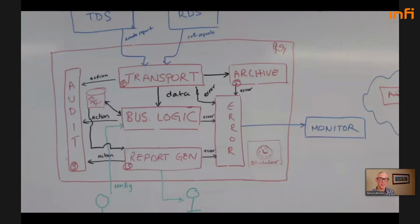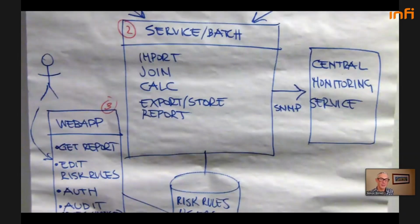This one here is just super generic, and I see this quite a lot. So you'll notice in the middle of the big box, there's a box labeled business logic. It doesn't even tell you what the business domain of this thing is. It's a financial risk calculation system. So this is just architecture 101. It's super generic. This one here is kind of nice, but it doesn't really have any technology choices. So this could be implemented in anything effectively.